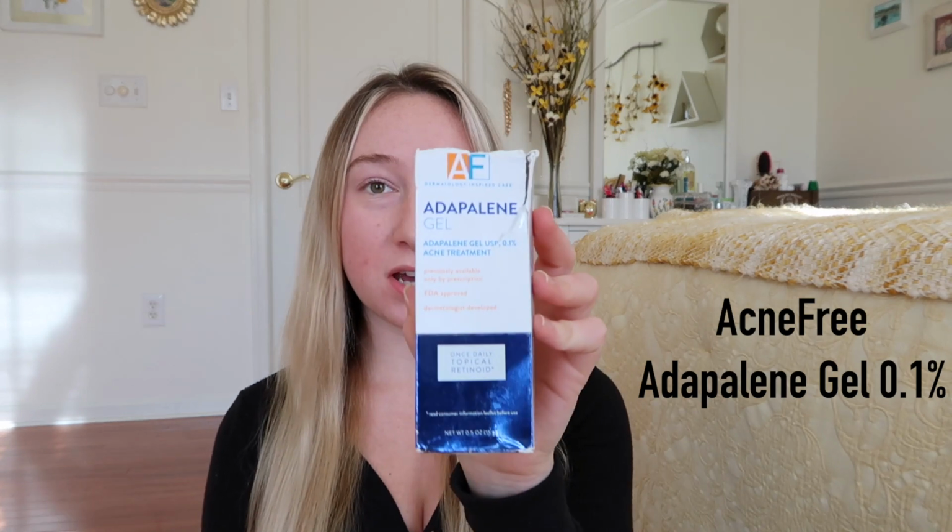Okay, so I just want to get into the products that cleared my skin. Like I said, I used two drugstore acne treatments that tremendously made a huge difference in my skin. The first one is the Acne Free Adapalene Gel. So this is what that tube looks like. One tube was lasting me about 3 months, like 90 days. This is my third tube of it. I still have some left in here. So this is Adapalene Gel 0.1%. I want to say it was between $10 and $15, so it's really not that bad.